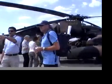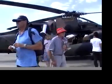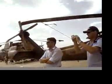This is the Black Hawk. And the Black Hawks have killed more Australian troops than anybody else in the last 15 years. Two major crashes, over 30 dead.